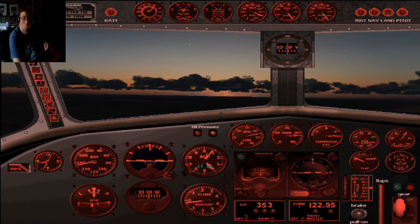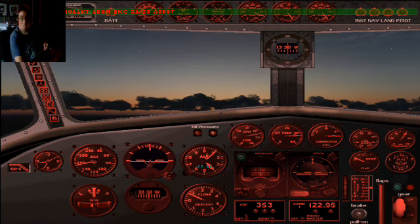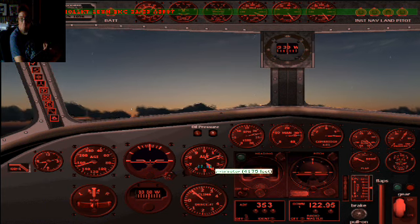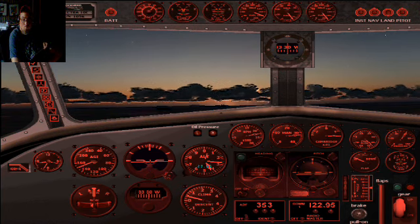It's an interesting panel. Sometimes I forget to look up here. This is all engine fuel, left tank, whatever. Down here, altimeter, 4,000 feet.